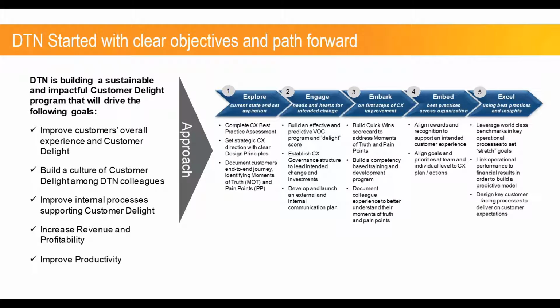This program that we've started with Carrie's team and with her leadership, we've done a lot. At DTN, we were divested from Schneider Electric about a year and a half ago, and since that time, we've made 5 acquisitions. The cornerstone of everything we do for our business going forward is customer delight. No matter what different processes or tools we bring into place, the foundation is customer delight, and it's critical to our current and future business operation. Carrie, I'll turn it back to you.